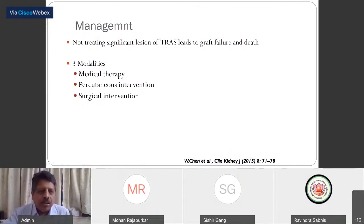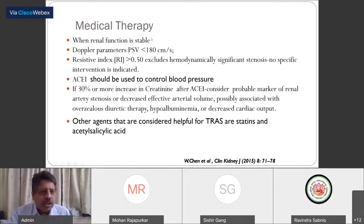When you diagnose a transplant renal artery stenosis, the modalities we have are medical therapy, percutaneous therapy, and surgical intervention, the three main things. Medical therapy is basically used when the renal function is stable, and the Doppler finding shows that the velocity is still less than 2 meters, or less than 180 centimeters per second, and the resistive index is more than 0.3, which excludes hemodynamically significant stenosis. So ACE inhibitor should not be used to control hypertension in this situation.